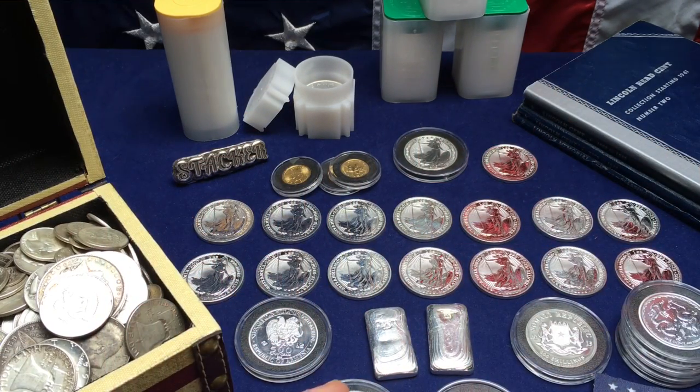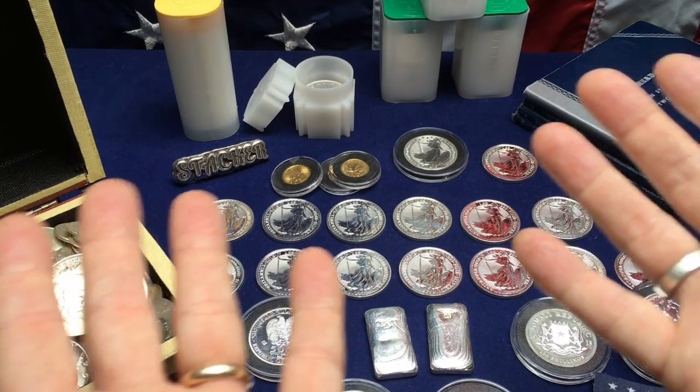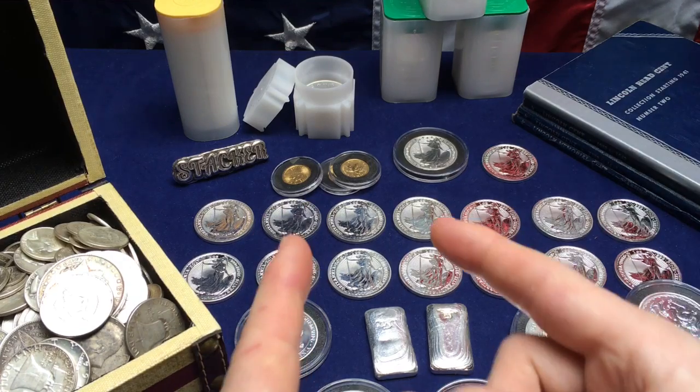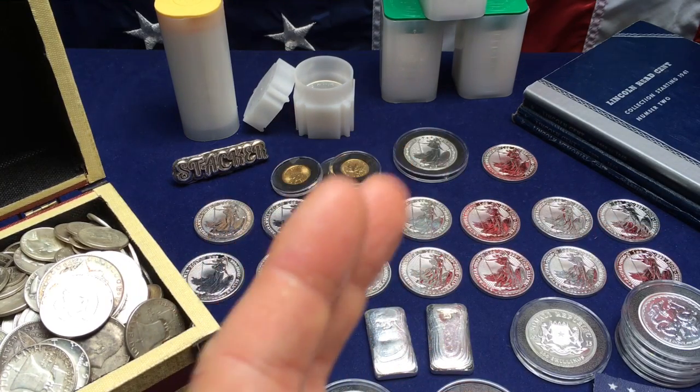I also flipped a couple coins. I might do some more. That would be fun, too. But I got to get a lot better at that before I'm flipping a lot. Predominantly, prepper stacker. So I'd love to know what kind of stacker you are.